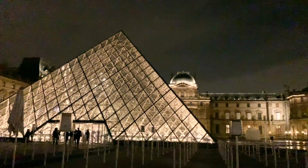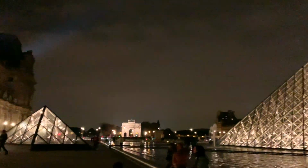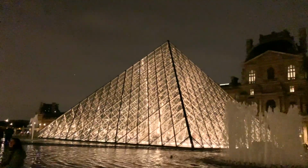Visiting the Louvre Museum is an incredible experience, especially at night. On a dry night, it is absolutely a worthwhile outing.